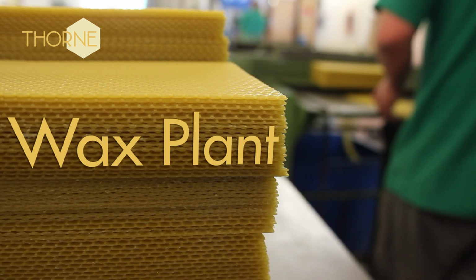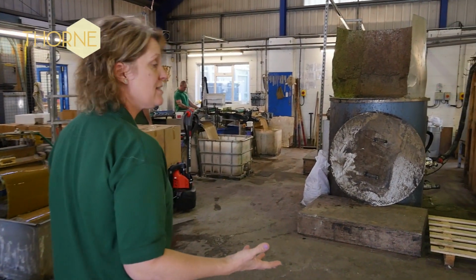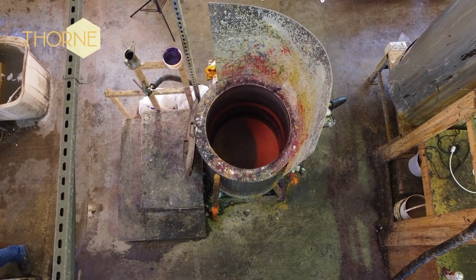This is the bit that all the beekeepers want to see. So we get wax sent in to us and we buy wax. It's melted and left to settle. Then clean wax is tapped off the top. We don't add anything to our wax.